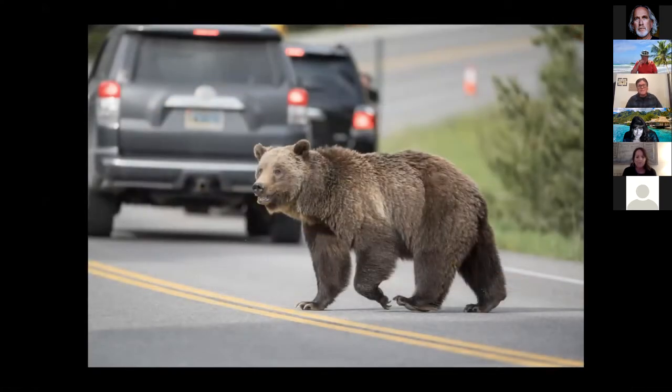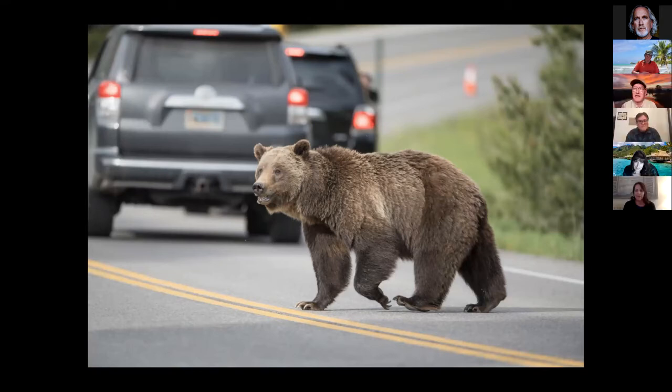And then here she comes. This is 399, the famous matriarch of the park that has oogled people for many years. I just love those claws. And Jeff, so this was when you just got there, you got this shot?